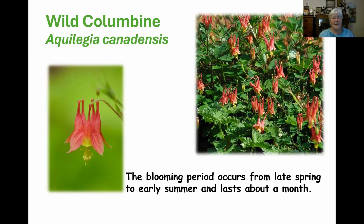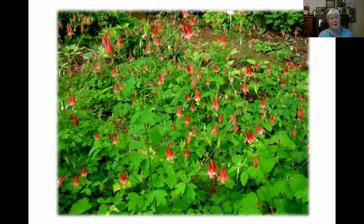It's pretty in a patch. It's not as great as a huge mass of flowers. They're so ethereal, but it's so much fun to watch the hummingbirds come in and just enjoy the heck out of these flowers.